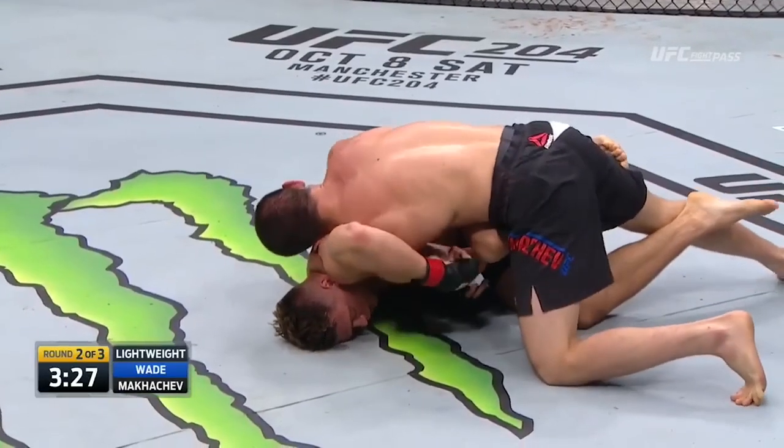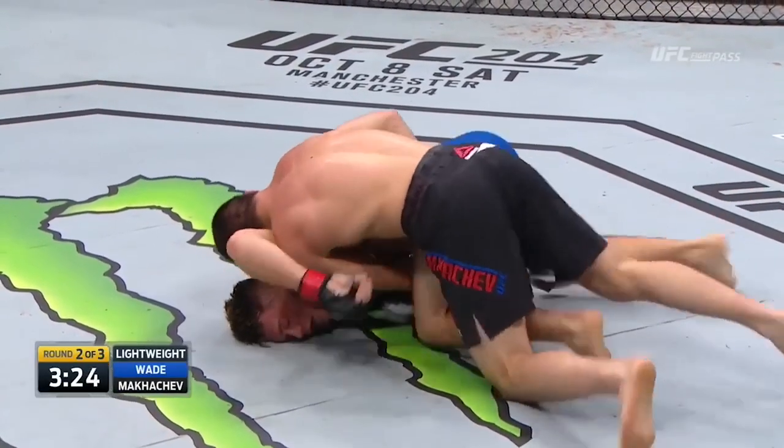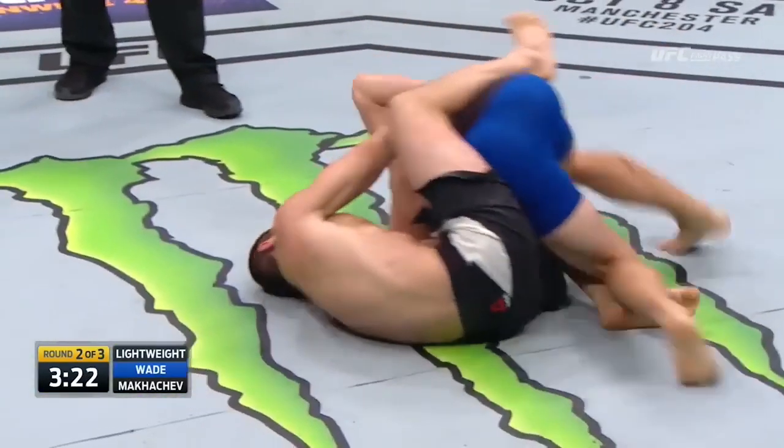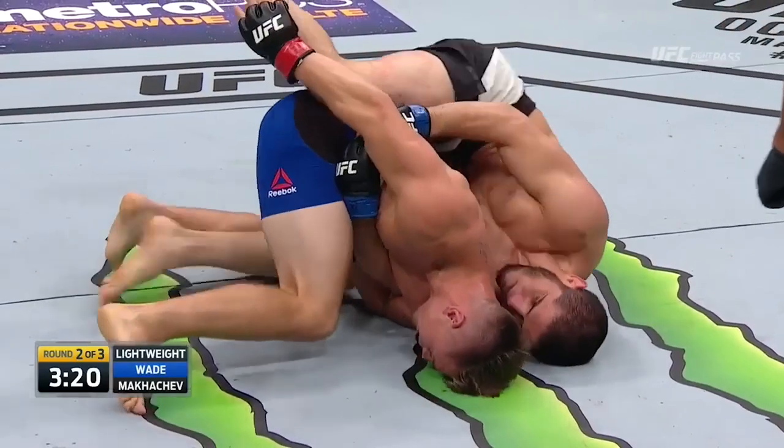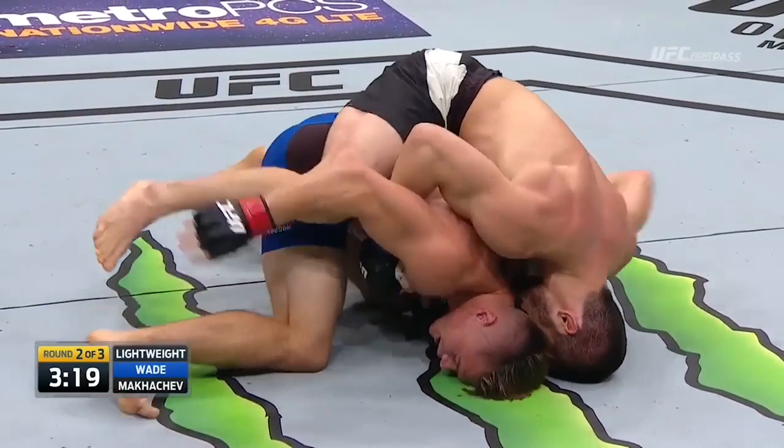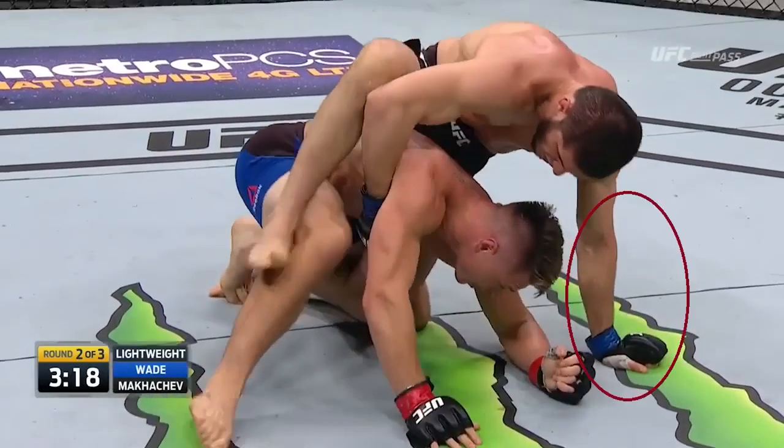Wade tries to attack Islam's half guard by freeing his leg, while purposely giving his back to fight Islam's grip. Not a great choice, all things considered. Islam uses the opportunity to try and lock in his leg hooks, but gets too off-balanced, requiring a posting left arm, with his free arm holding Wade's chest.